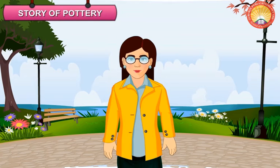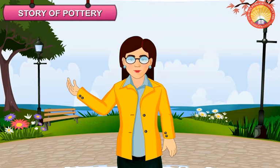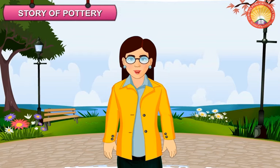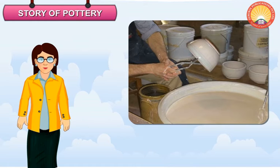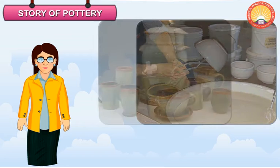Story of pottery. The earliest pots were handmade. The invention of the potter's wheel made pottery easy. Nowadays, a coating of glass is applied to pottery to make it waterproof. It can also be used to decorate pots. This is known as glazing.